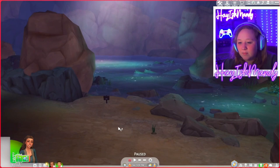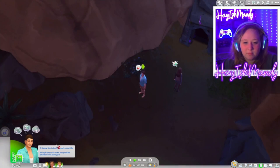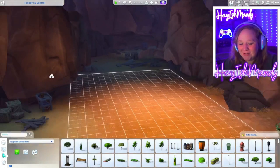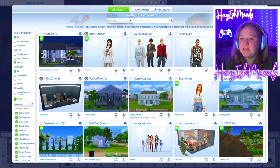Go here. Is there a lot in here? There is technically a lot, but I think it's rather ugly over here. So I will not be using this location, but that's kind of good to know. You know what? I'm curious. Has anyone made anything for this lot?